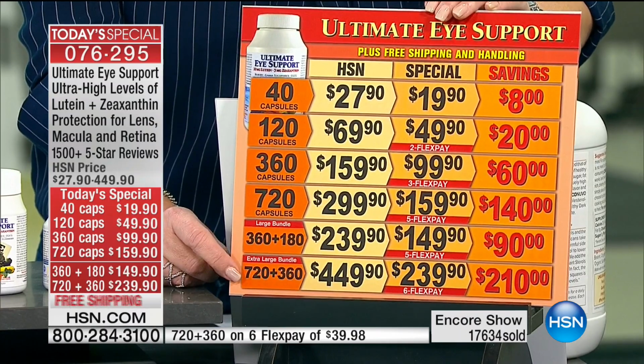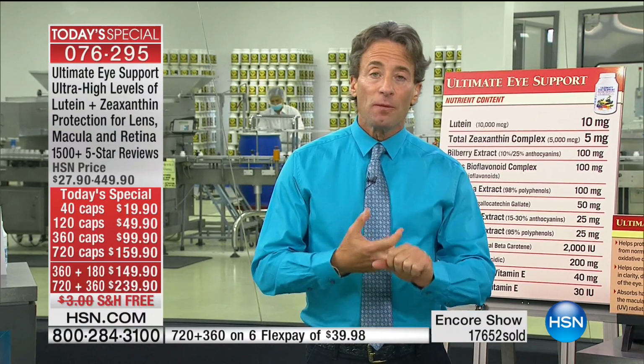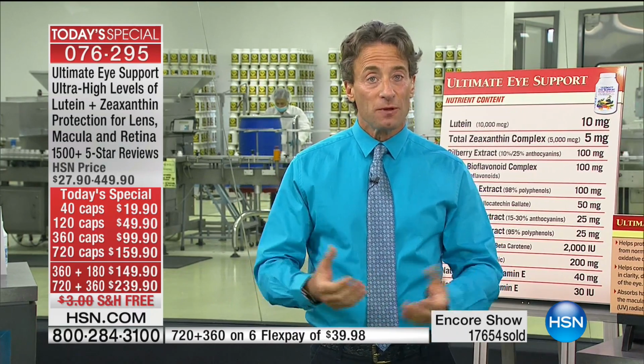Exactly. And depending on how you use the product, if you're sharing it with the Ultimate Eye, I take 2 capsules daily. Many people take 1 capsule daily. Many people take 1 capsule every other day. Even if you took 1 capsule a week, you probably are doubling your intake of lutein and zeaxanthin. That's how little lutein and zeaxanthin we get from our diet. Literally 1 capsule a week will double your intake.